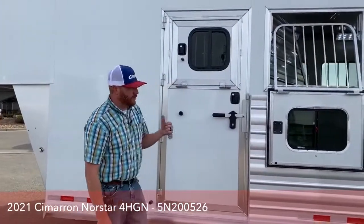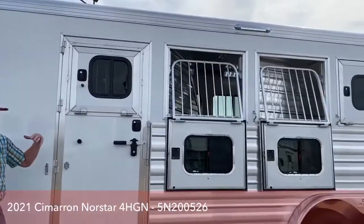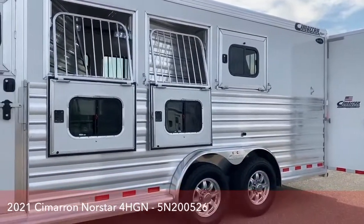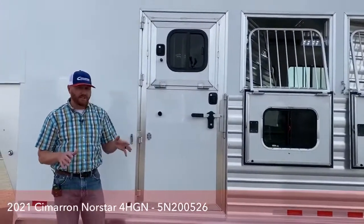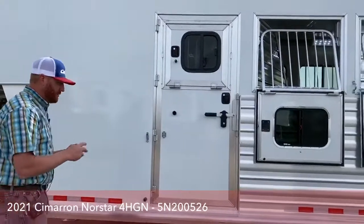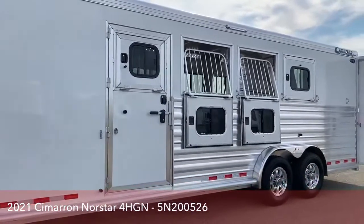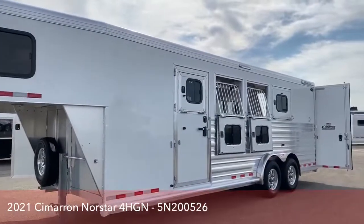One of the other cool things that Cimarron does on these trailers is we have a lot of drop windows, we have a tack door, we have rear tack doors. Everything has the same key code on this trailer. Even if this trailer had mangers, they would make the manger doors all the same. So you only have one key for these trailers, which is fantastic. You're not having to fumble through a lot of different keys for the drop windows and different ones for the tack door and different ones for the rear doors. Everything's keyed alike on this trailer.